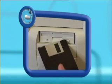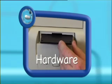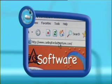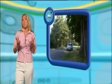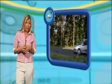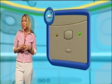So just to go over that again, computer hardware is the actual physical object, while it's the computer software which makes the computer work. How I like to think about it is that I'm perfectly capable of driving a car without understanding exactly how the engine works, so I wouldn't worry too much about understanding the details of how a computer works. The important thing is just to get stuck in and start using them.